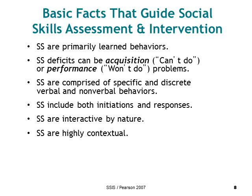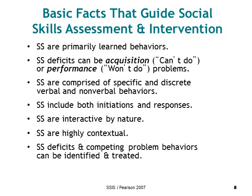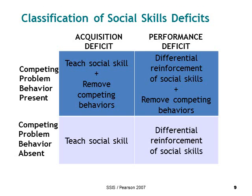So, contextual social skills. And deficits and competing problem behaviors can be identified and treated. The earlier we identify and treat these behaviors, the better. So here's another way that we can think of acquisition deficit versus performance deficit and how to, quote unquote, treat them.